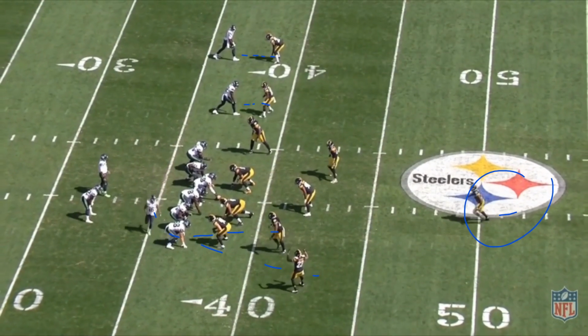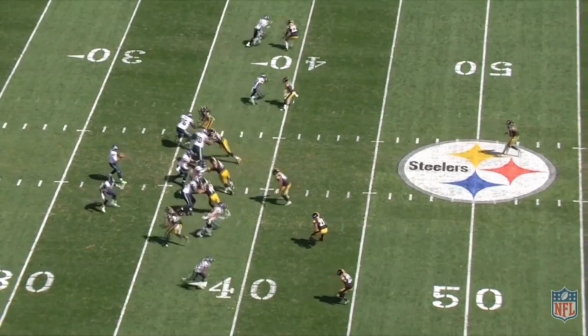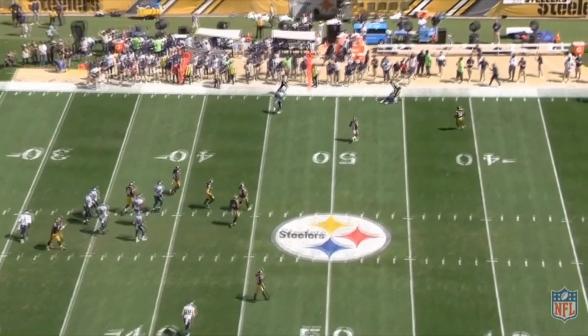Cover one man here going against DK Metcalf at the top. He is with him because DK is not really setting back as if he's going on a curl, but Russell puts it on a really good back shoulder throw here for DK, who gets a little bit of extension from it and makes the catch.